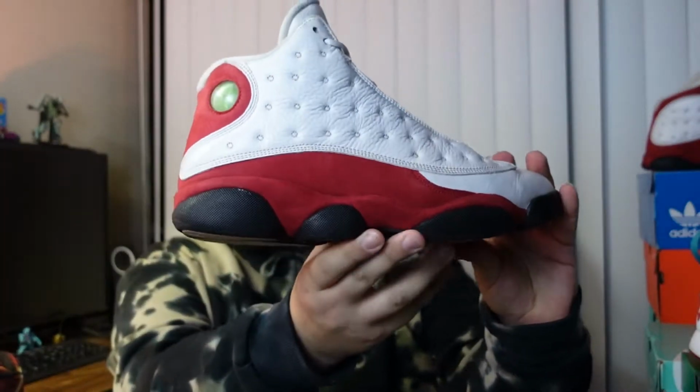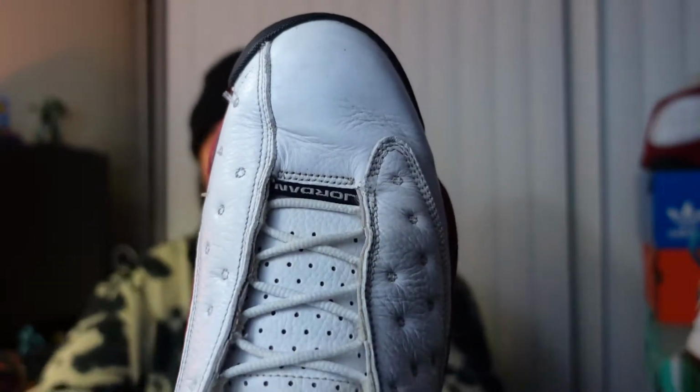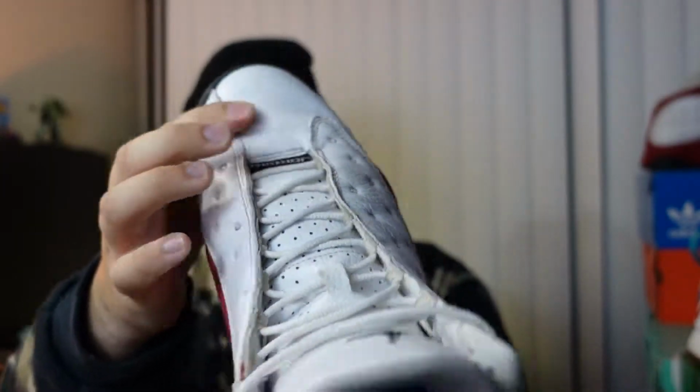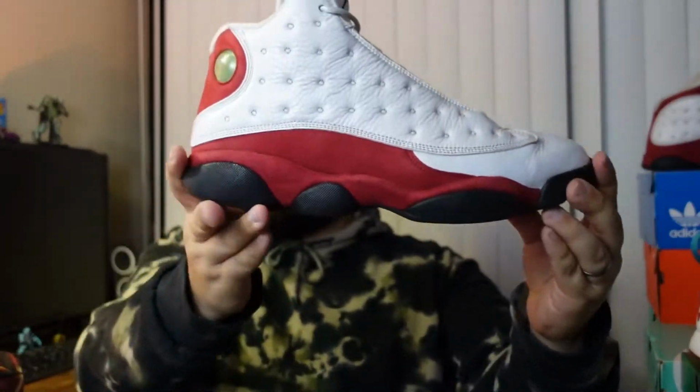Next sneaker that I'm gonna talk about here is gonna be my Cherry 13s. I think the Cherry 13s are probably one of the better 13s out of all of them. It's a beautiful colorway and really solid materials, as you guys can see here. I've had these for a long time. I would love to do a story about them, but these are a really great sneaker. One of the sneakers I'm proud of having in my collection.